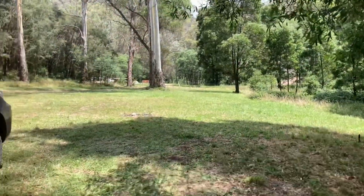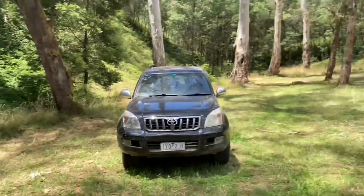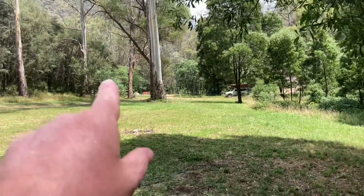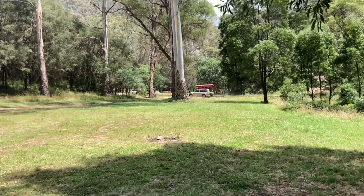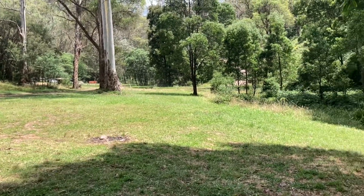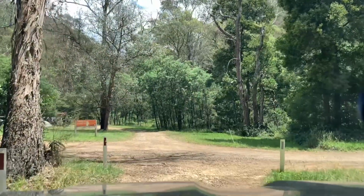All right, here we are at a top secret campground. Check this out, right? The creek's there. It's not a big creek, but it's peak hour, one car coming home. There's one person camped over there, so this is why you watch the videos. We'll give you the name of the spot. You can read it yourself when we drive out. It's over there on the sign as we head up the road.